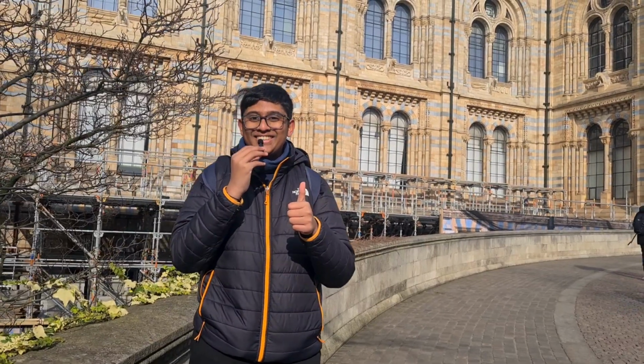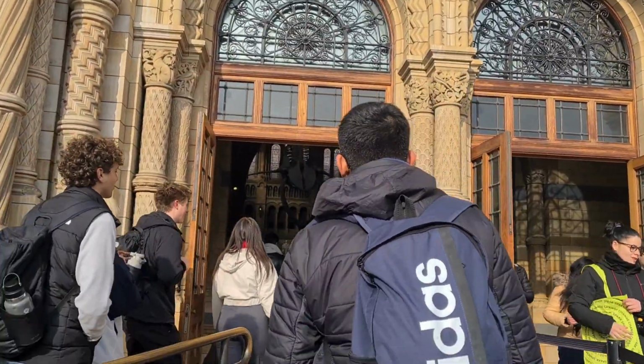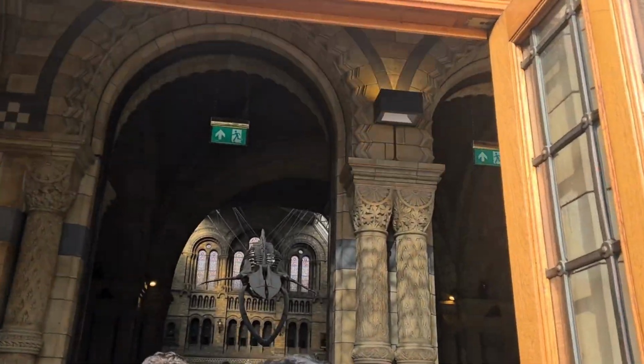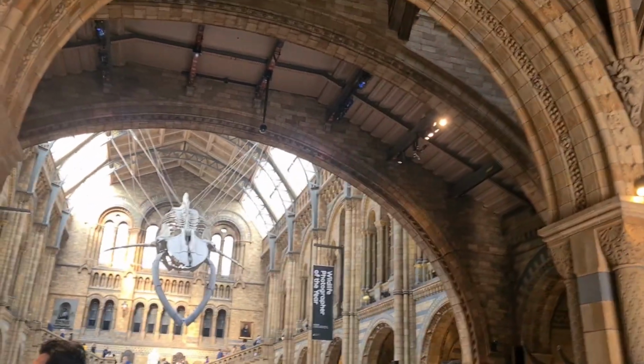Let's get into it. The Natural History Museum in London is a museum that exhibits a vast range of specimens from various segments of natural history. It is one of the three major museums on Exhibition Road in South Kensington, the others being the Science Museum and the Victoria and Albert Museum. The museum is home to life and earth science specimens comprising some 80 million items within 5 main collections.